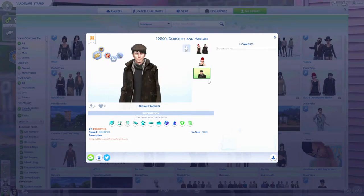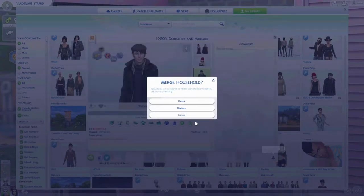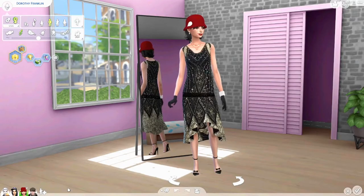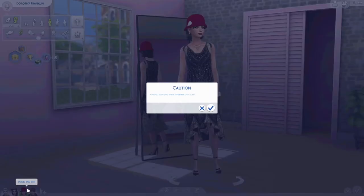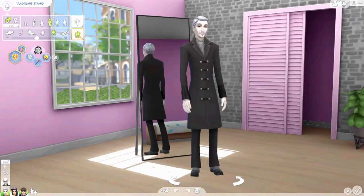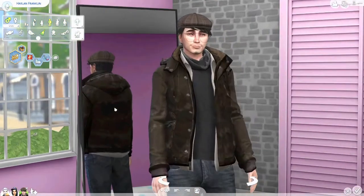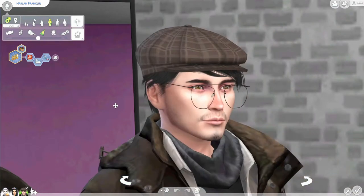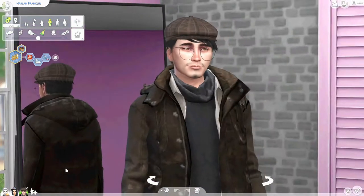Okay, so these are my 1920s Sims that I made a while ago, honestly. So let's add them in. Cause I think Harlan, yeah. See, old, I don't have the CC anymore for some of it. Dorothy, goodbye. And Harlan. Yeah, you have a pretty solid face. That should help.